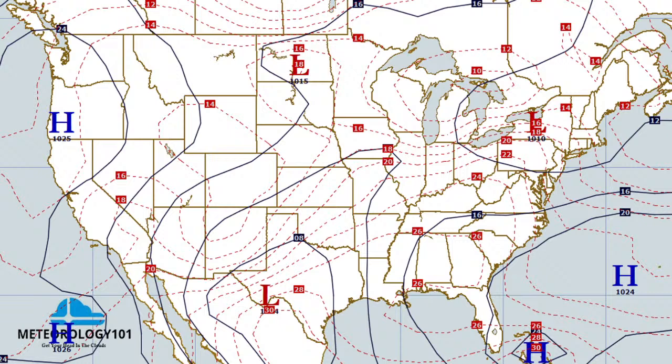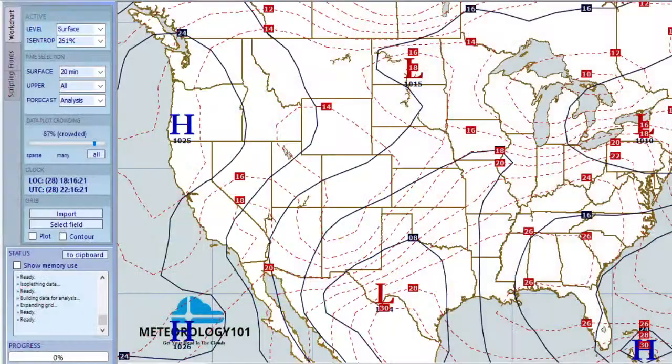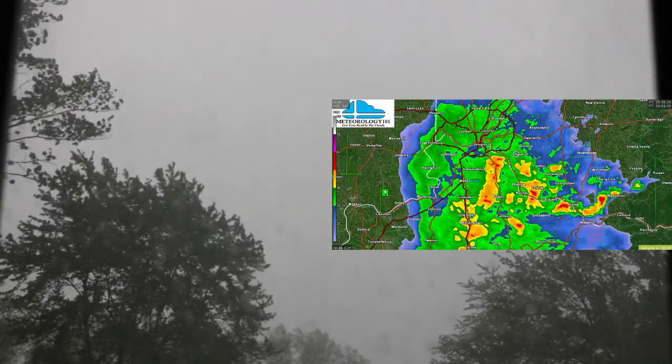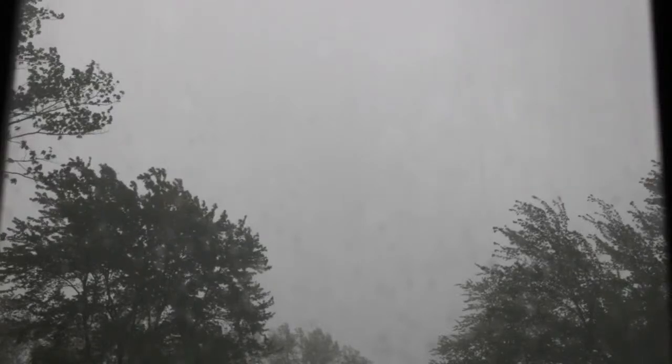Let me try to keep that camera in the screen here. Let me get to the right screen. Let me get rid of that radar. Okay, so let me go copy this one.